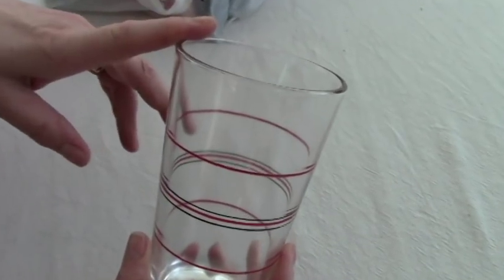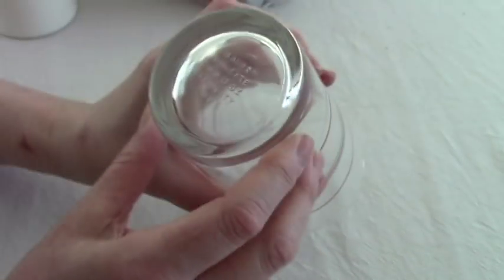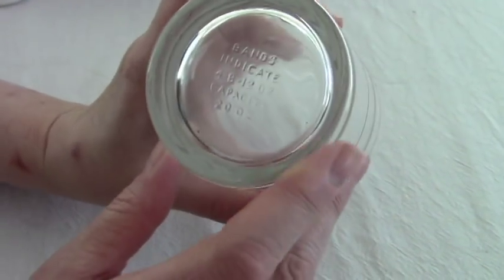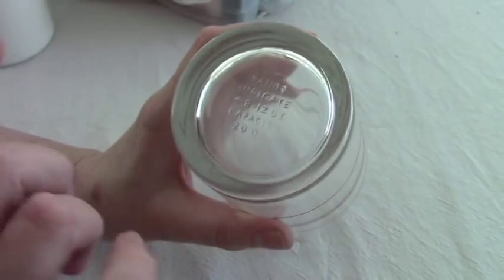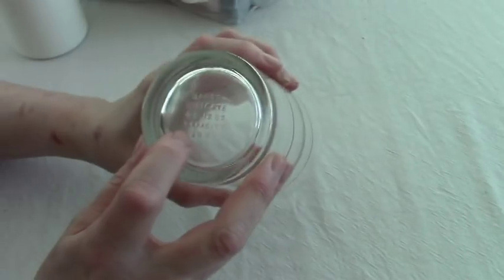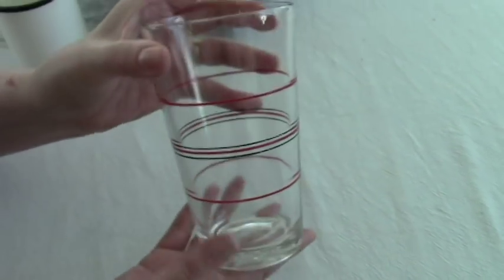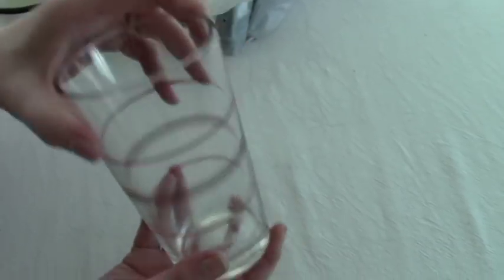This I got at Goodwill, and I think this was like $1.99, and it's one of those, I can't remember the name of it. They're vintage mixing bar glasses, and these bands indicate 4, 8, and 12 ounce capacity. So it matches my other two ice crushing ones. So very happy to find that.